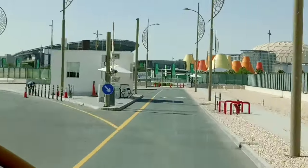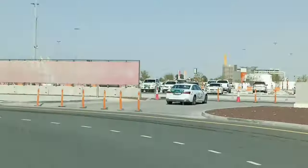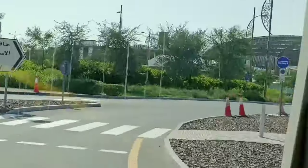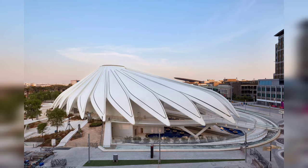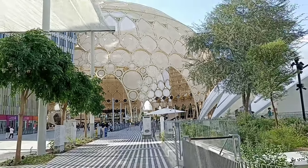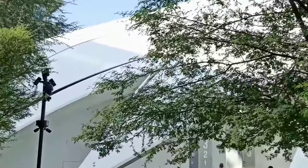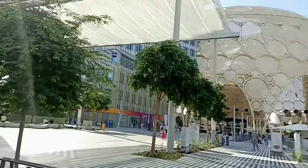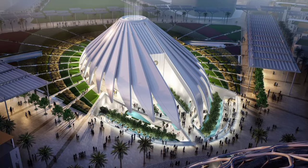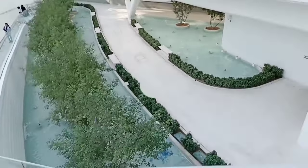So today in this video, we are doing a travel vlog to Expo 2020 and exploring all the famous and amazing pavilions. Do you guys know which is the most attractive pavilion in Expo 2020? It's the UAE Pavilion. The design of the UAE Pavilion reflects the UAE's identity and pioneering spirit while cultivating a balanced connection between the country's past, present and future. This pavilion is the largest of all national Expo pavilions and is surrounded on all sides by landscape areas with plants. Let's watch a video on the story of UAE.